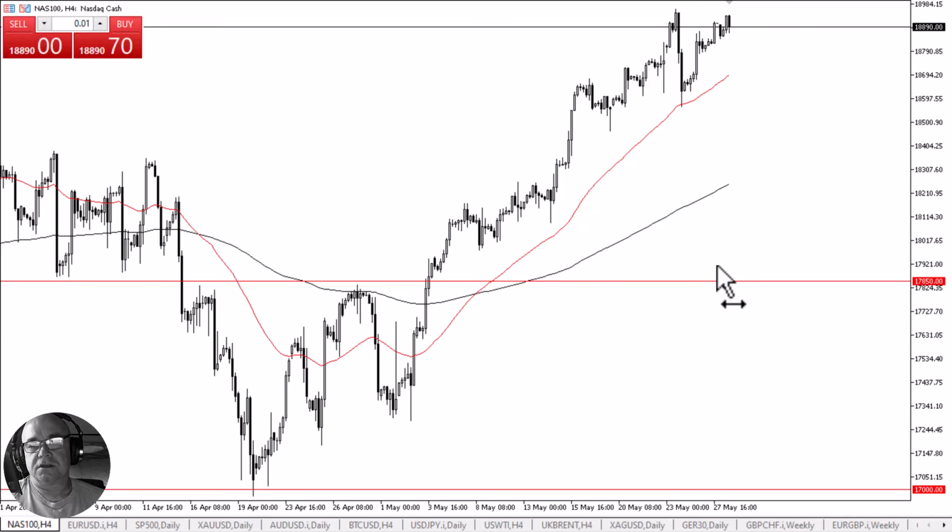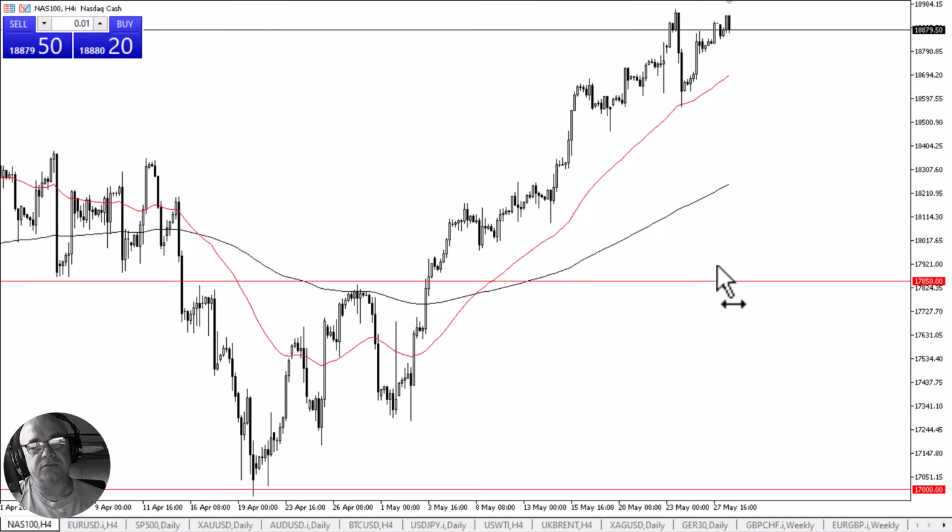NASDAQ 100 continues to threaten to break out to the upside. This is Chris taking a look at the 4-hour NASDAQ 100 chart. You can see that we did initially rally a bit, only to pull back and show signs of hesitation. That being said, the market looks as if it is trying to get to the 19,000 level. The 19,000 level being broken to the upside opens up the possibility of a move to the 20,000 level.